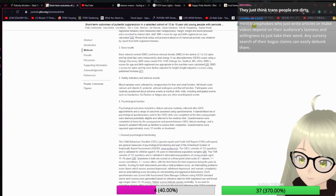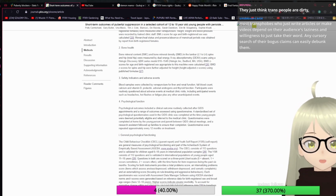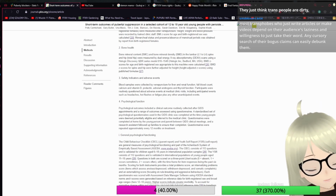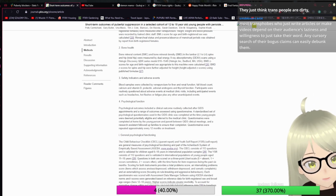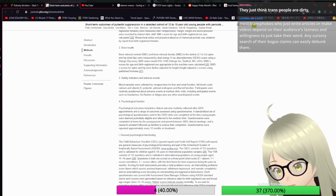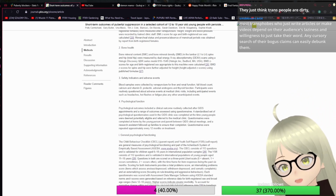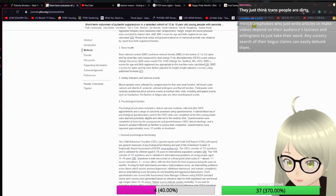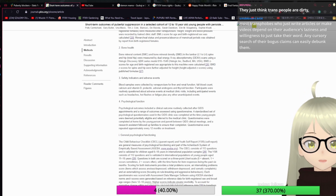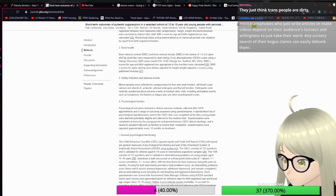Psychological function. Psychological outcomes included a clinical outcome routinely collected after GIDS appointments and a range of outcomes assessed using questionnaires. A standardized set of psychological questionnaires used in the GIDS clinic was completed at the time young people were deemed potentially eligible and referred to the medical clinic. Questionnaires were completed at home by the young person and parent between GIDS clinic meetings, and the research assistant followed up families to ensure their completion. Questionnaires were repeated approximately every 12 months on treatment.